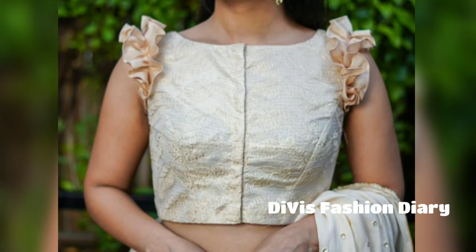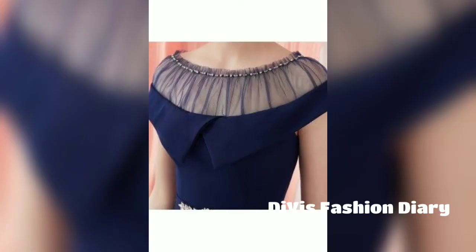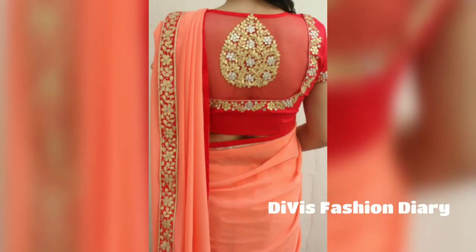These types of blouses are suitable for all types of parties and also for workplaces. So you can select your favorite design from this video and rock the parties. These types of designs will give you an elegant look anywhere, and these designs are eye-catching.